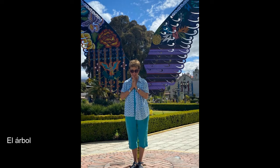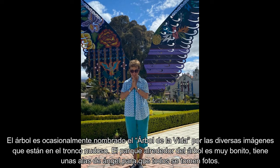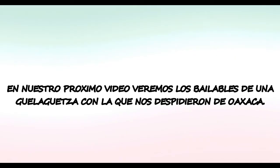The tree is occasionally nicknamed the Tree of Life, from the images of animals that are reputedly visible in the tree's gnarled trunk. The park around the tree is very nice, with some angel wings for everybody to take a picture. Next week, we will visit a market and see dances of the Guelaguetza that gave us the farewell party.